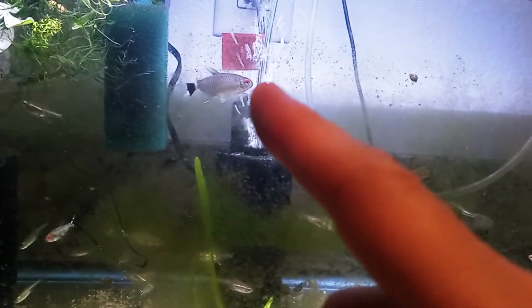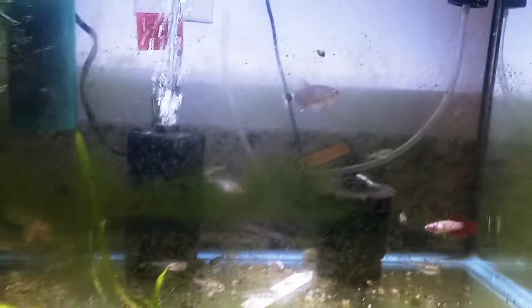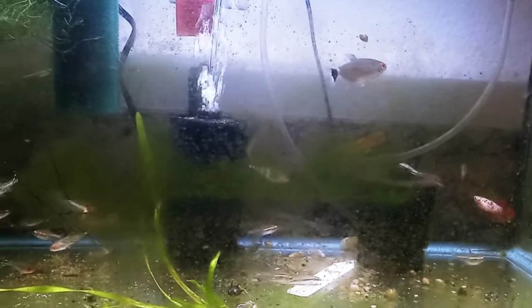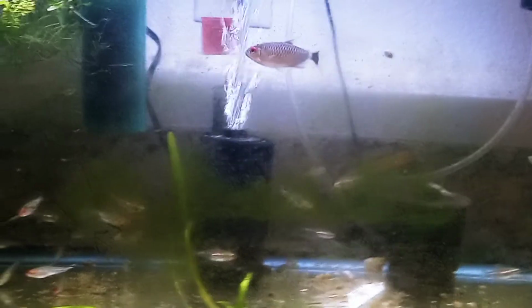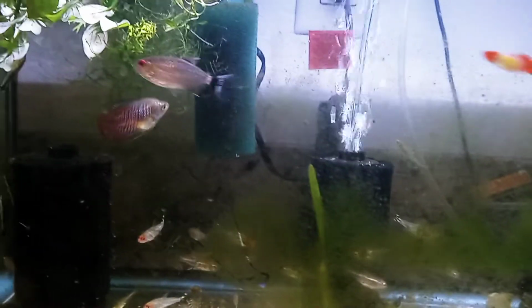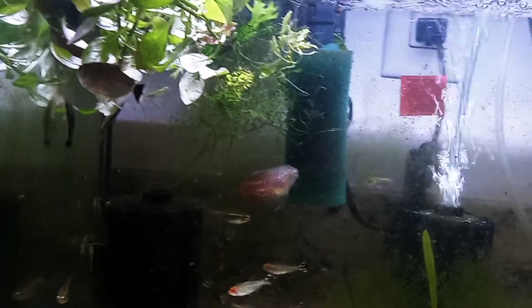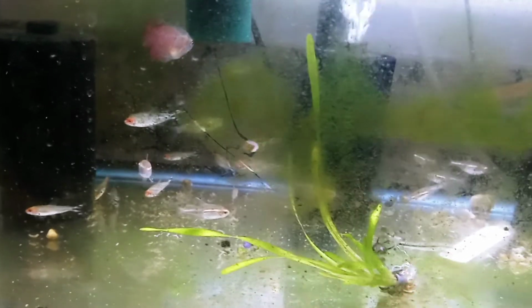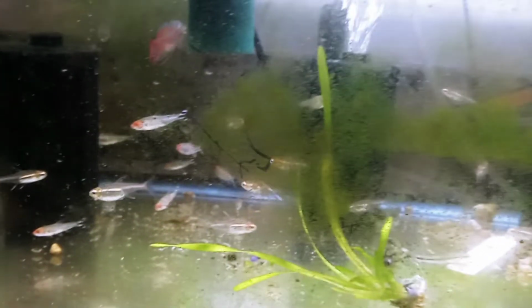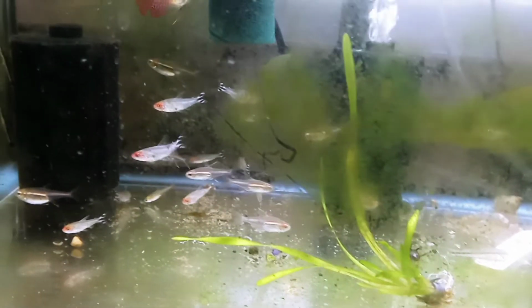So, red eye tetra, lamp eye tetra. That is going to be the permanent resident of this tank. So whenever fish come in and out through quarantine, once all the quarantine fish go into their new homes, I'm just going to leave that one fish in here. Never intended to get it. I got it from Petco a while back when I got some other fish, and that ended up in the bag.